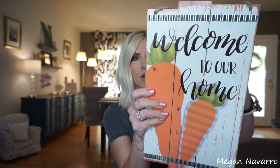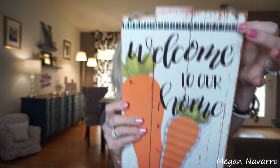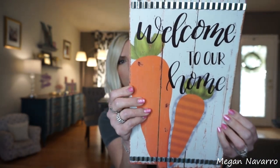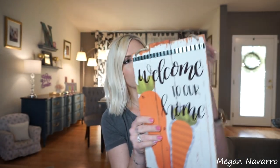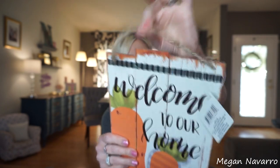But she hauled these two signs that I had never seen before, and I immediately fell in love, and I knew I had to try and find them. I tried to find them, I couldn't find them, and then I found them. First is the welcome to our home sign with the little tin up here, and down here, the distressed look on the back. I love the font, I love the carrots, I love the little twine top thingy.